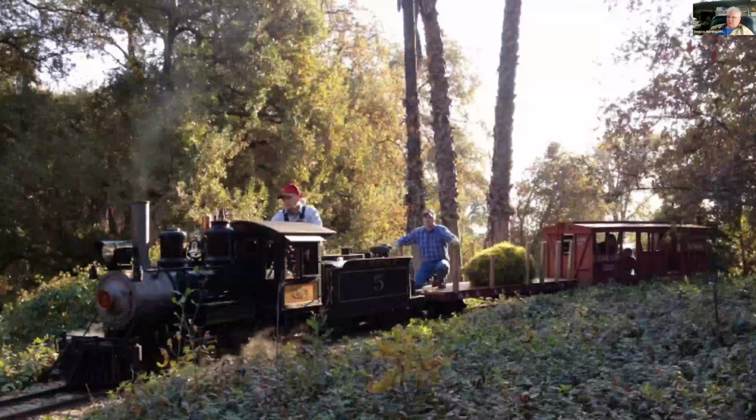I'm not sure where this was taken, but here we got the kiddies riding in the open boxcar, and their Christmas tree is laying on the flat car.